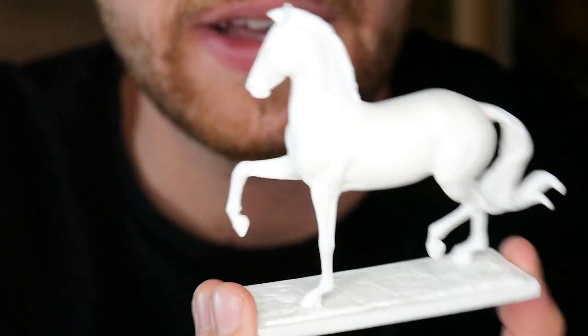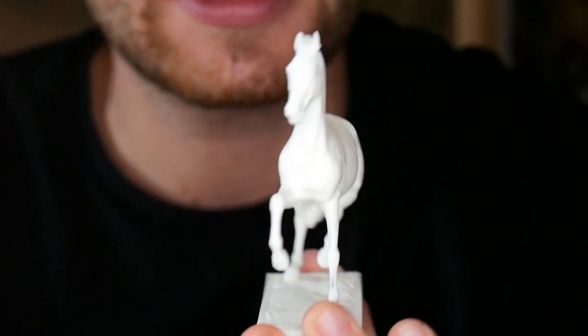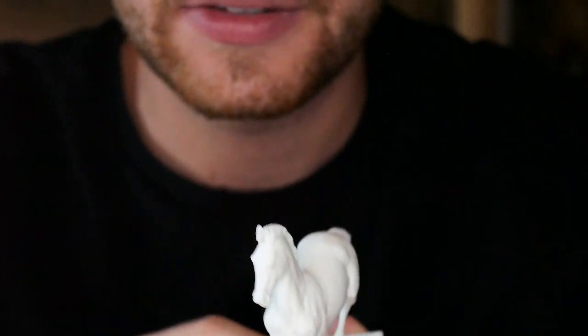It probably is cast in resin. He's probably super bright, but he's so adorable, and I really want to turn him into Pegasus from Hercules because I think it would be a perfect fit. This is the coin, by the way, that came with it. So, super lovely sculpt. Super happy to own him.